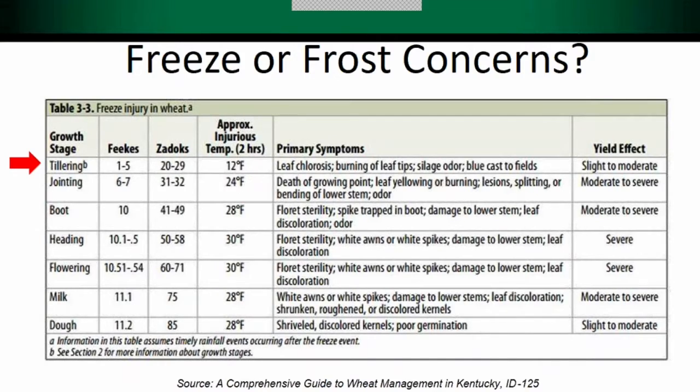to see yield loss. So if your wheat's tillering right now, it's at that Feekes 3 stage, and you get to 12 degrees for many hours, for at least 2 hours or longer, then you go on over there, you've got some symptoms you can see, but your yield loss is going to be in that slight to moderate category. But remember, a lot of our wheat, especially down south, the further south you move, is at this joint stage. So you move on over there, it jumps to 24 degrees is when you start seeing injury. So again, just knowing the difference between Feekes 5 and Feekes 6, when that growing point moves above ground, is gonna really affect whether that temperature hurts it bad enough or not.